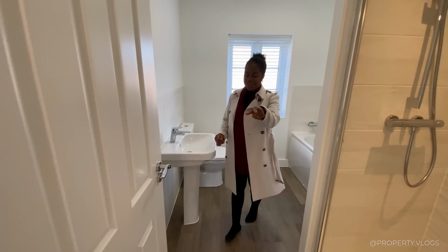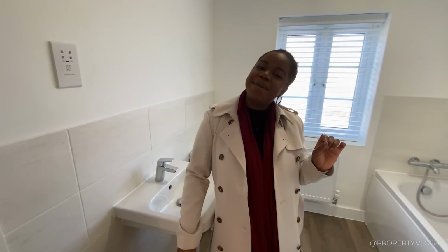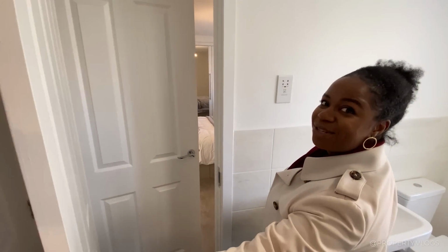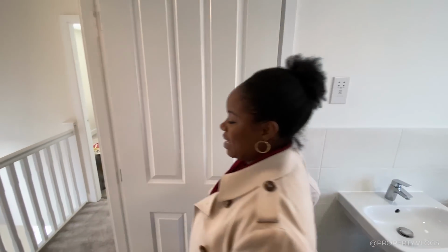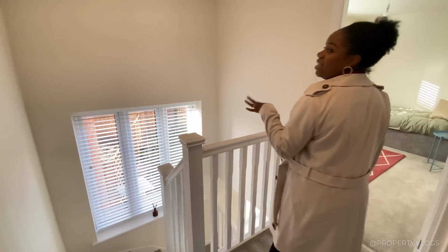And I know you've just gone outside, but I want to show you something. There's a mystery door, which we almost missed. Through here is a little sneak peek. That's all I'm going to show you for now. So let's close that and let's go back into the hallway. You can see the window looking at your garden.